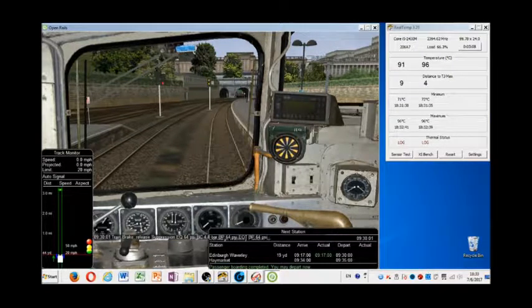Then I get the departure whistle, realistically, unlike in the Castle of the Fulda scenario, or track layout even. So I'm going to release the Westinghouse brakes here. I don't know if those gauges are authentic for Westinghouse.